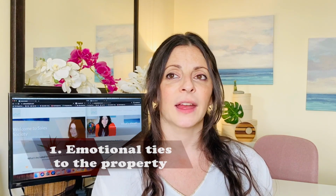The first reason is they have emotional ties to that property. And that could be, maybe it's a house that they're living in or they lived in before, and they are emotionally attached to it. And this is actually very interesting because the house comes with a perceived value to the owner that is a higher value than anybody else would perceive. So somebody that saw the house for the first time is not going to have that emotional tie to the house like the owner has, who's lived in it for 15, 20 years. The feelings, the perceived value is going to be a lot different.